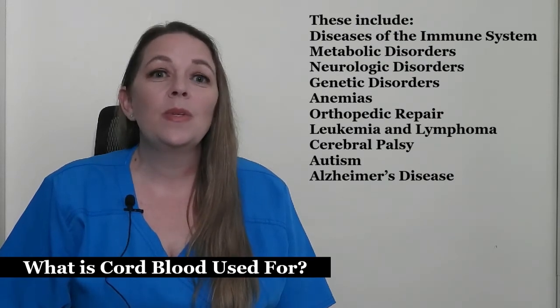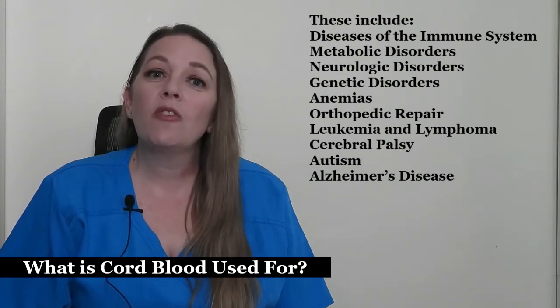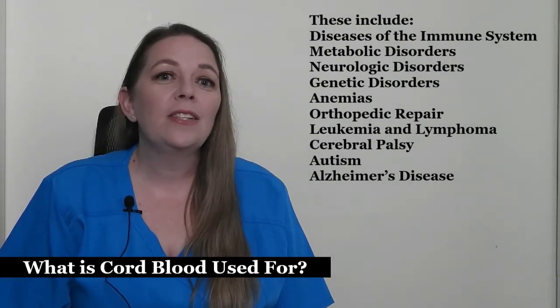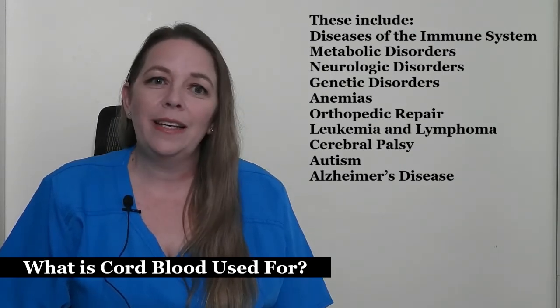Stem cells can be used as the primary form of treatment for a disease, or they can be used after other treatments have failed. Current research is looking into the use of stem cells to treat conditions like cerebral palsy, autism, and Alzheimer's disease.